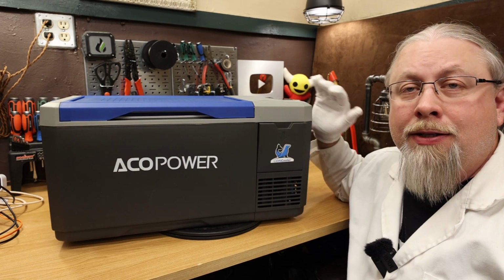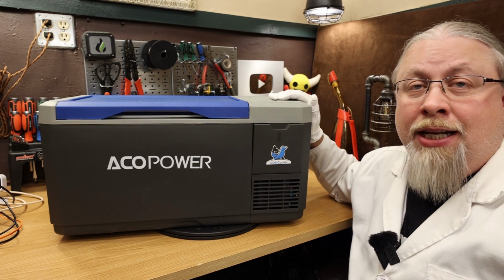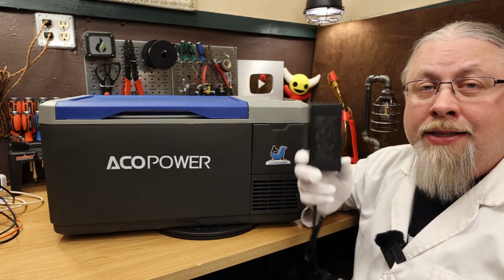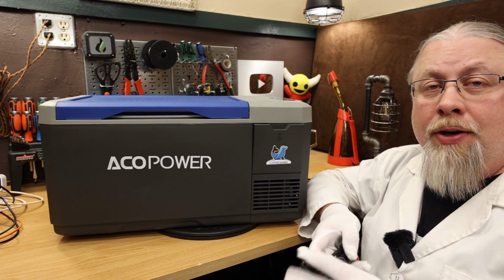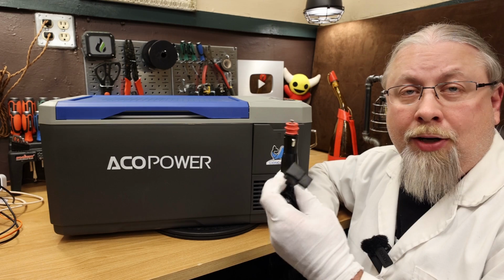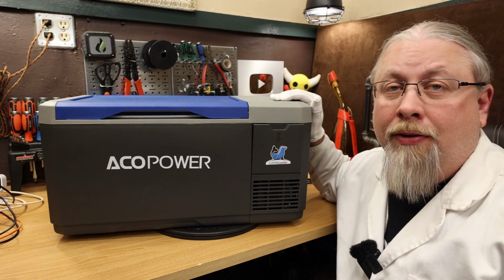Welcome to the LiONCooler Mini. This is AcoPower's latest and greatest compact portable 12-volt compressor fridge. It will, of course, run directly off of AC wall power with the included AC wall brick, and it will, of course, run off of 12-volt cigarette lighter power from your vehicle. Now, that's nothing special because they all do that.